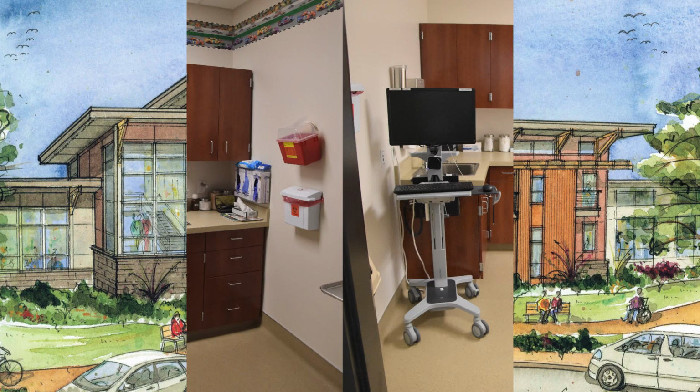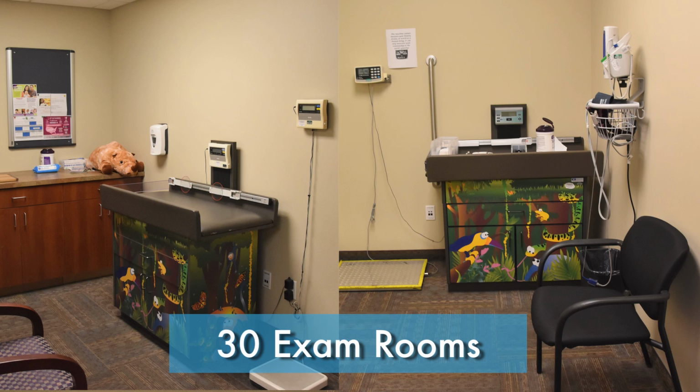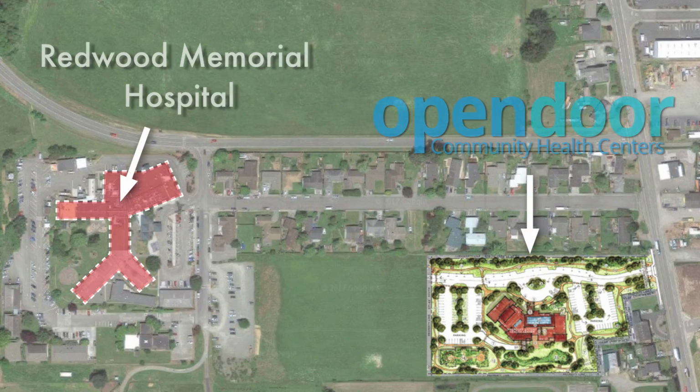The new Fortuna Health Center has 30 exam rooms in it, which is more than a doubling of the space that we presently have in our existing facility. It is right next to Redwood Memorial Hospital. A number of our doctors will be also working at Redwood Memorial.